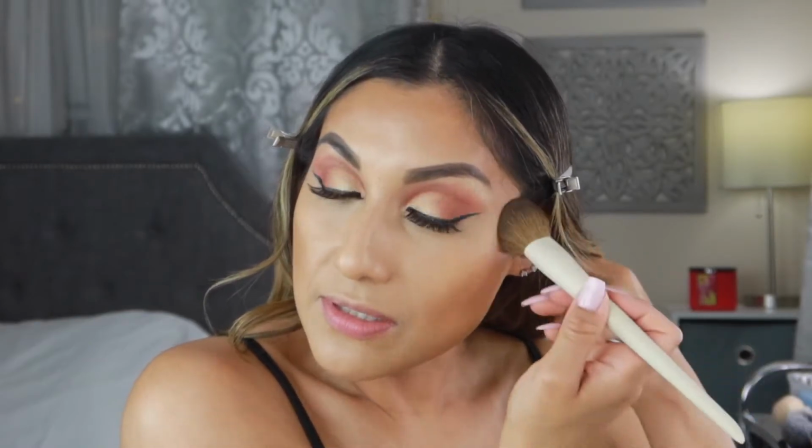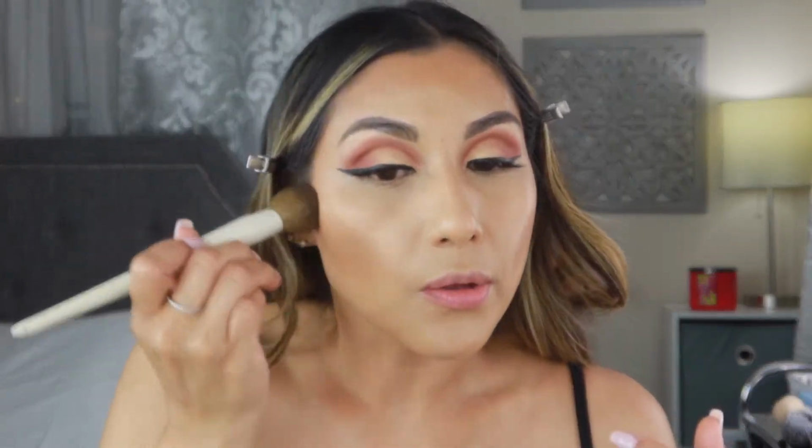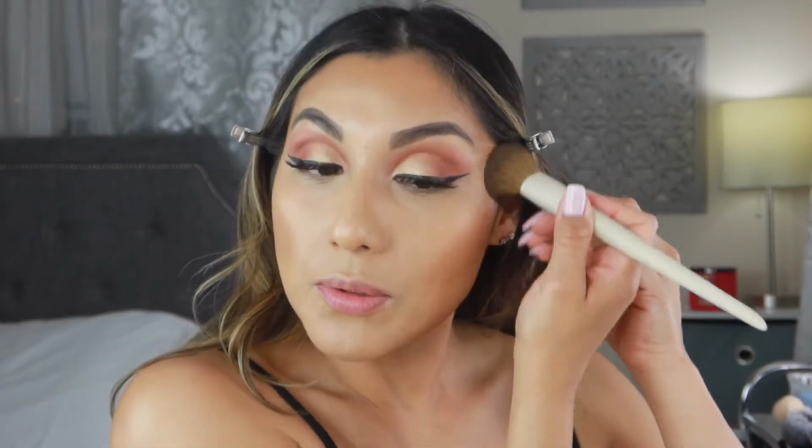It's not disrupting the foundation or anything. It's just applying the product where I want it. Wow. Okay, okay, I see. He did good. I have to admit, that's actually really pretty. I'm going to blend that down to my neck, like that. Want a little shadow under here to snatch that. Wow, I'm really impressed.